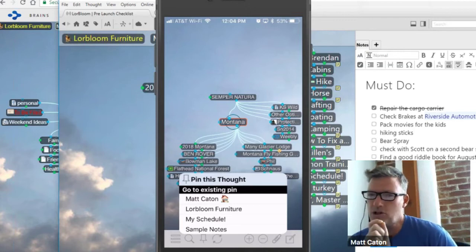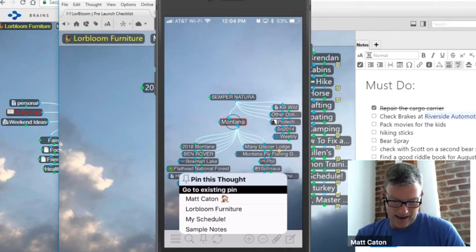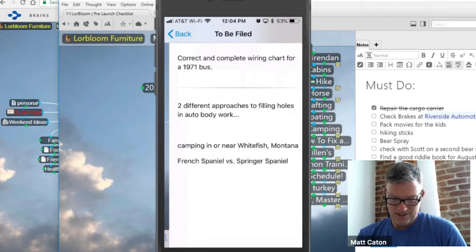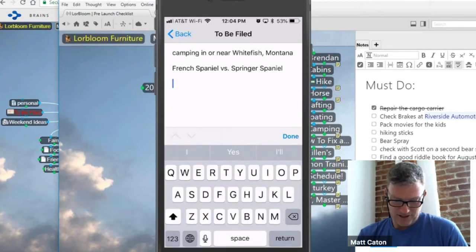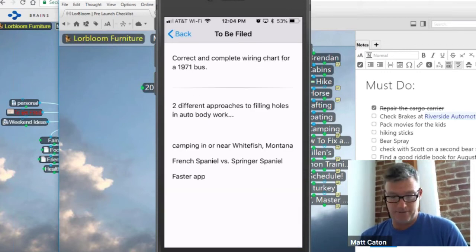So I'm on the road, I've got one of those quick capture ideas. I don't have a home for it yet in my brain. I don't know what to do with this thought idea I have about a faster broadcasting utility. I'm going to go to my home thought, and on my to be filed, I'll open up that note and type in faster broadcasting app, etc. So whatever idea I have, I'll just save that right there in my phone.